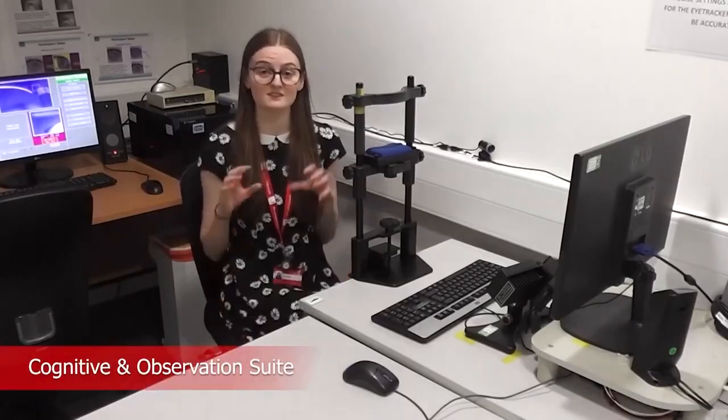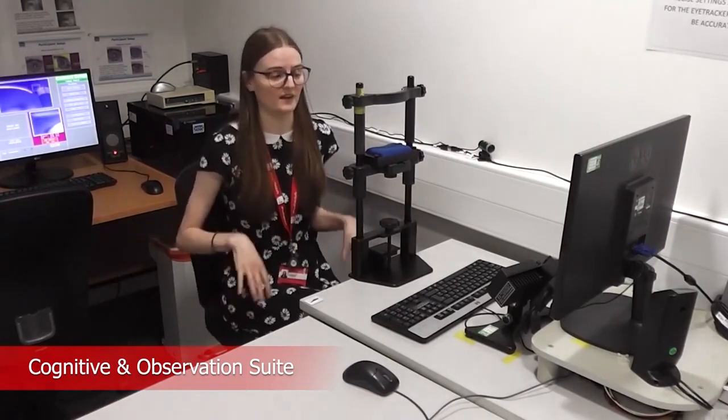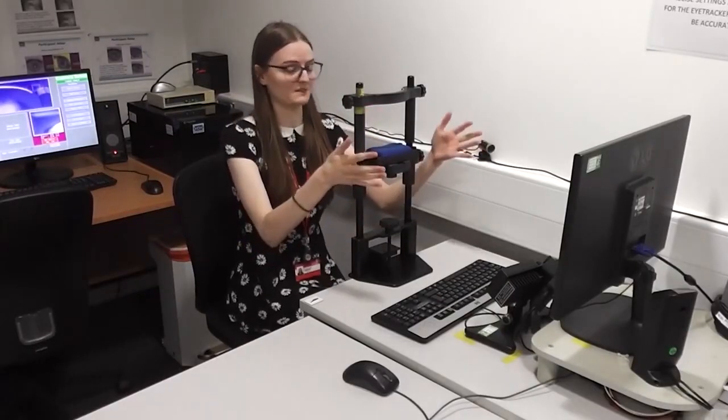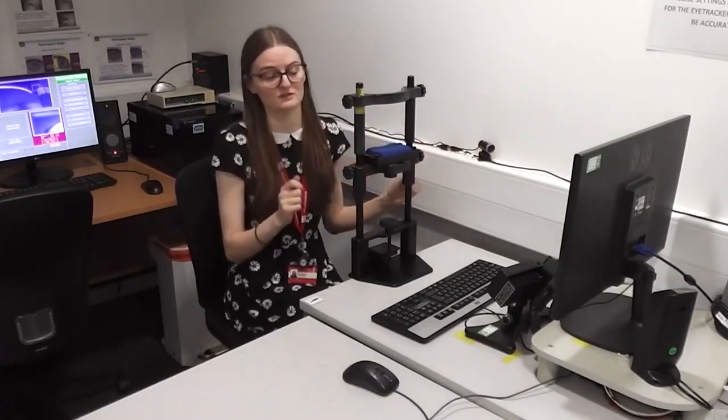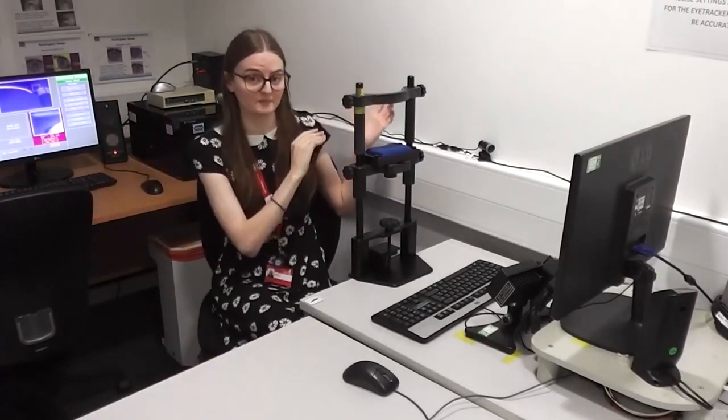So this is our eye tracking laboratory. So here we would get our participants to sit in this chair. They would rest their face onto the chin rest here, and they would watch what is happening and take part in the experiment on the monitor in front of them. As a researcher, we can then track where the eye is focusing, where they're looking on this screen behind us. And we can also see that on the control room PC.